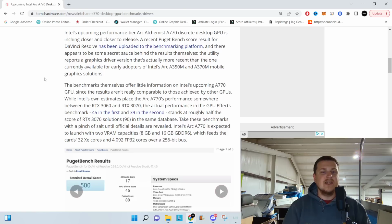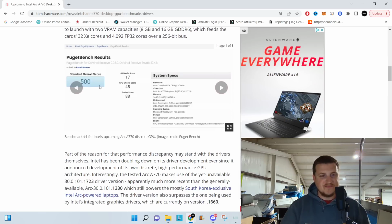Intel's ARC A770 is expected to launch with two VRAM capacities, 8 gigabytes and 16 gigabytes of GDDR6, which feeds the card's 32 Xe cores and 4096 FP32 cores over a big old 256-bit bus. So, yeah, I swear, if Intel could just release something on 3060-capable hardware for a decent price, people are gonna snap it up. And depending on how it mines, people are gonna snap them up even faster.